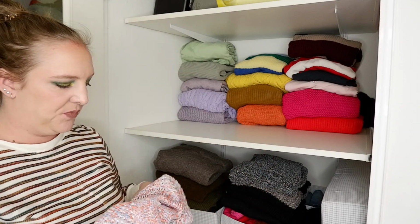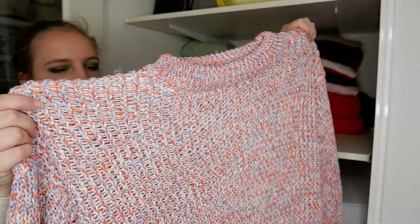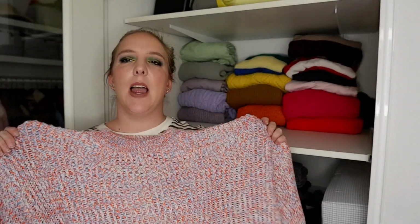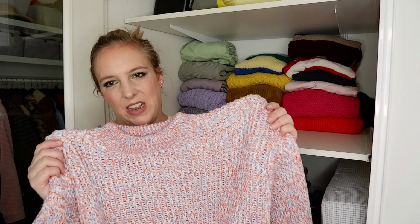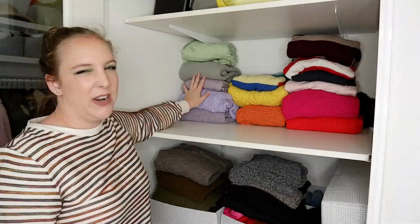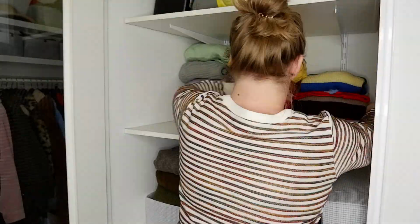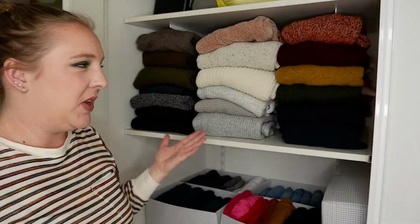This sweater is really nice quality. It's from H&M, and I bought this in the sale last year, but I'm not sure if you can see it, but it's white, blue, and orange. And at the time, I was already umming and ahhing, like, would I wear it? It's really nice and heavy. It is fairly nice quality, I think. But that color, it's just not one that I'm wearing. Alright, so there we have all the sweaters.